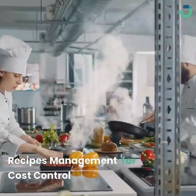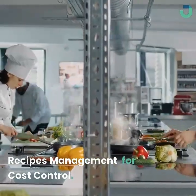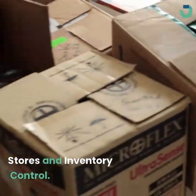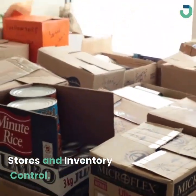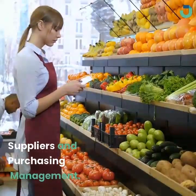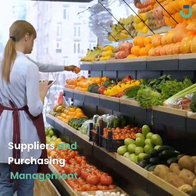You will control recipes and cost of items using Jasmine Recipe Management Module. Jasmine Stores Management Module will make stock control and inventory operations an easy task. Jasmine Purchasing Management Module will help you issue purchasing orders and manage suppliers' bills and payments.